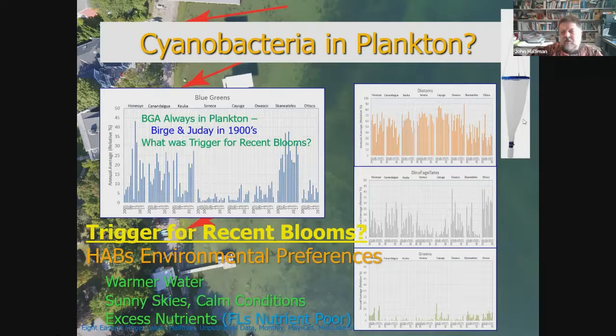In case you don't know, here's a plankton net. You just drag it through the water. Water goes through the net, but the mesh size is small enough, plankton stays trapped. It's congregated down in this little cup. You pour it into a sample vial, you bring it back to the lab, and you start counting algae.